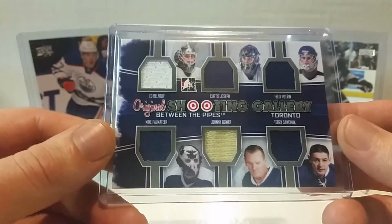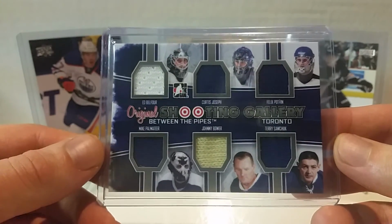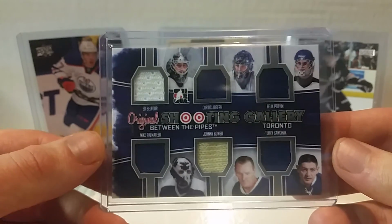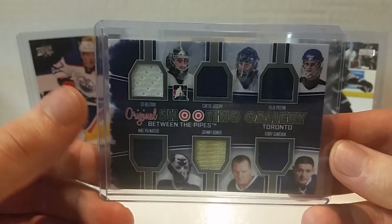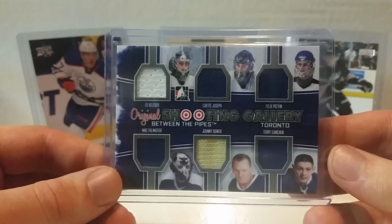If I had the money and I was going to collect, I'd probably want to start collecting Terry Sawchuk and Johnny Bower more, but I've already got a lot of PCs, so for players like those, I don't go out of my way to collect them, but when I get cards of them, I just hang on to them.